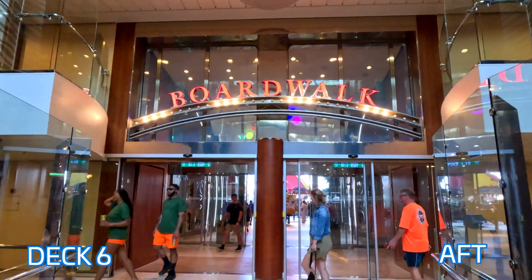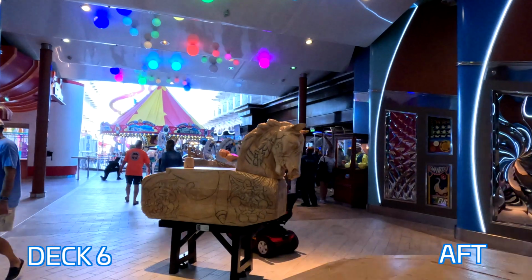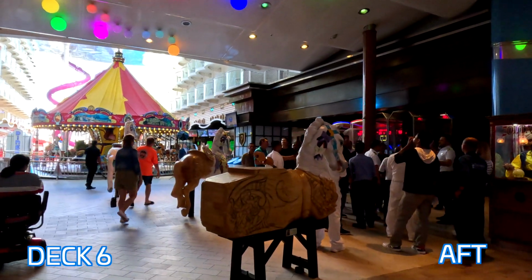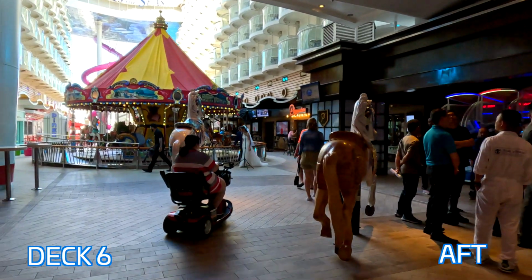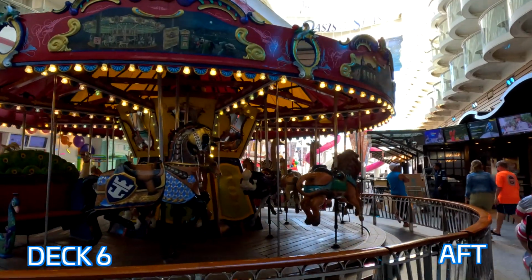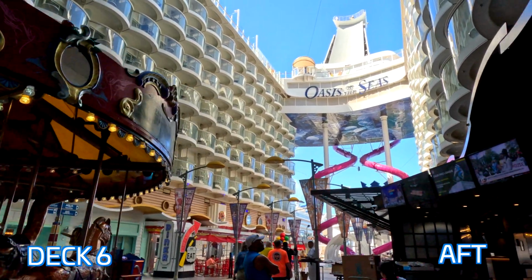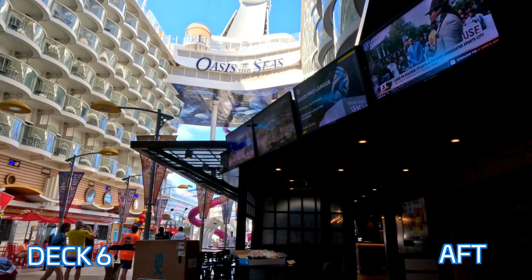Here we have another one of the many neighborhoods here on board Oasis of the Seas. We have the Boardwalk, which is one of the more famous areas aboard this class of ship. Just a really cool outdoor area down on Deck 6. You got the Carousel, which is pretty much exclusive to the Oasis class, other than now Icon of the Seas that just came out. You have the Playmakers, which has some arcade games on the outside. They're having a little staff meeting over there. But here we have another look at the Carousel. Really, really cool. And then a really cool look up at the upper levels of the ship with the giant nameplate across the back there.